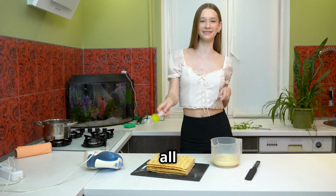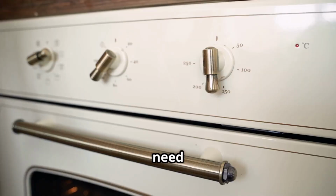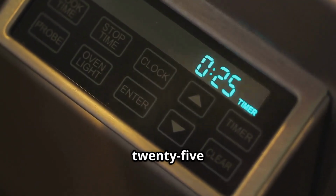Now, a quick tip for all you convection newbies: the 25/25 rule. Since convection ovens cook faster, you need to adjust your recipes. Reduce your oven temperature by 25 degrees Fahrenheit and your cooking time by 25%.